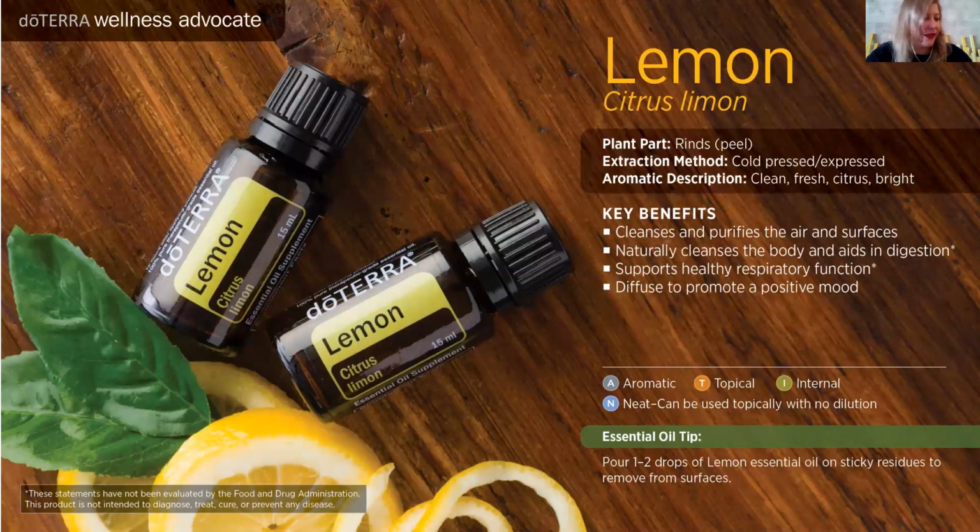Lemon oil, which I was just showing you. This is our lemon. This is super cleansing. This is great for people who are looking to cleanse their digestive system. If you're dealing with any sort of gas, bloating, skin issues, lemon is a natural way to purify your system, and it helps to aid in digestion. It's also great to combine with lavender and peppermint if you're needing respiratory support. And it's really good for focus.